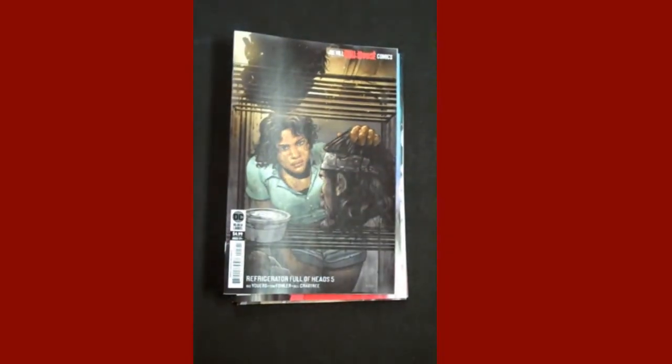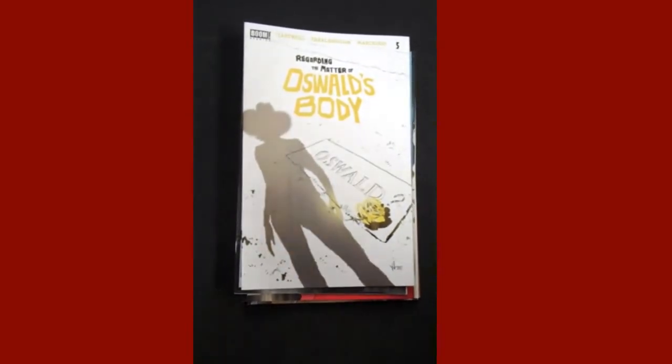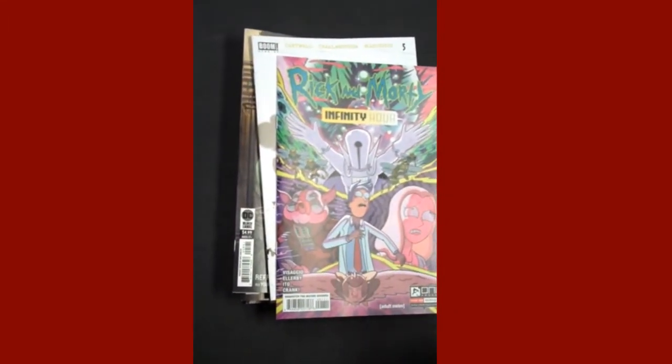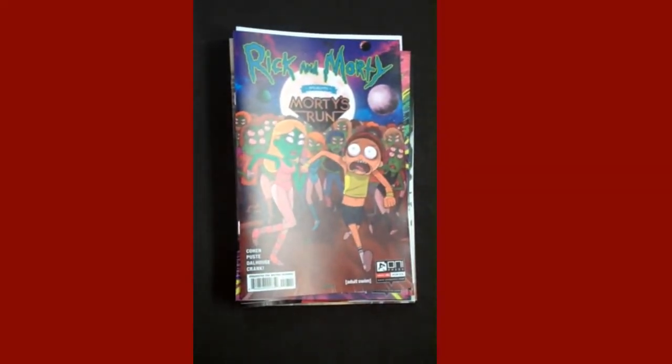There's the variant cover there. Boom Studios brings us issue 5 of Regarding the Matter of Oswald's Body. From Oni Press, we have issue 1 of Rick and Morty's Infinity Hour. And also from Oni Press, issue 1 of Rick and Morty's Present Morty's Run.